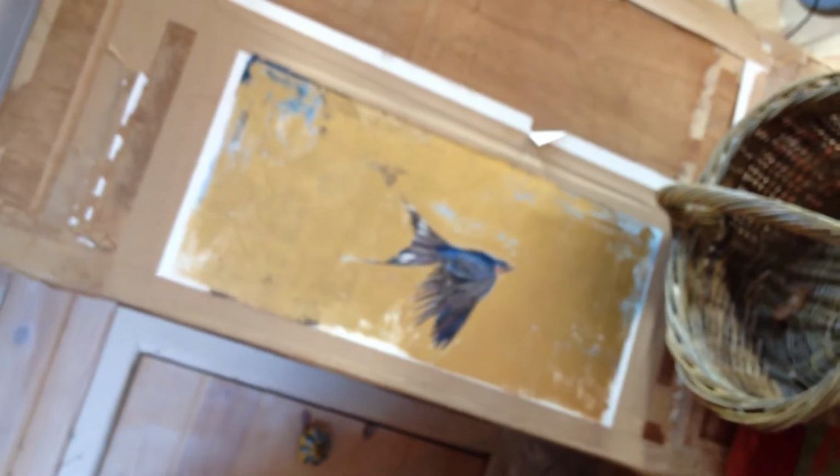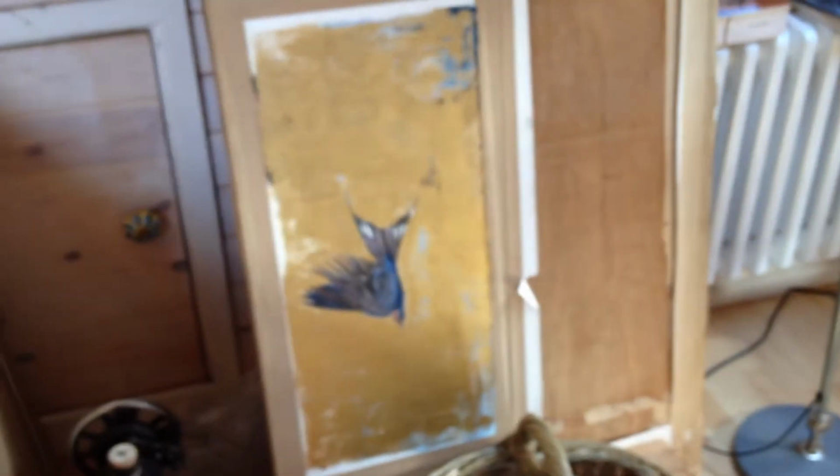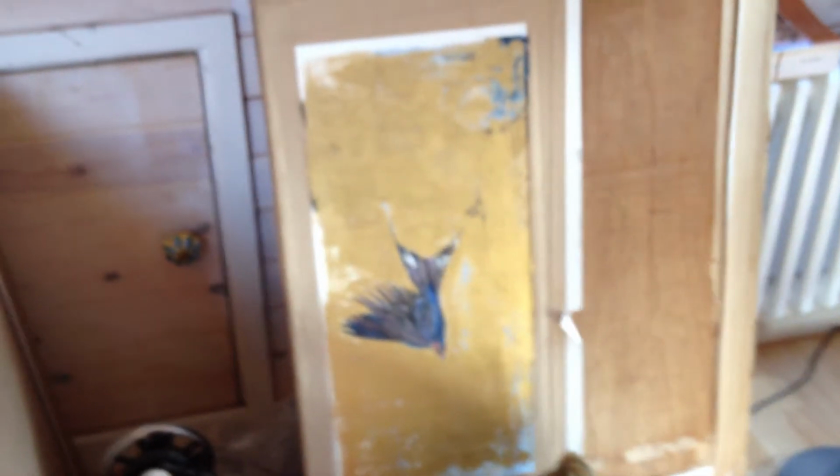If we go back round this way, that's the swallow, which is supposed to be flying that way. Oh, it's flying that way. And that at the moment is up for grabs on the House of Golden Dreams.